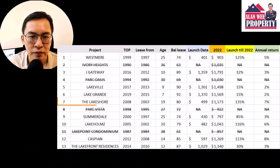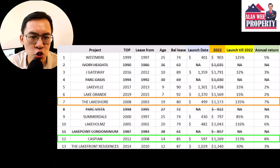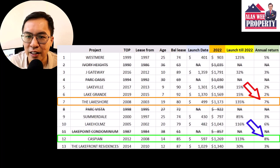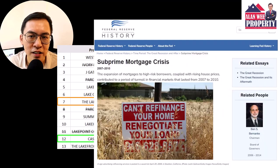This means that I divide the return by the number of years it has been holding on to the initial launch price. We can see both Lakeshore and Caspian have achieved a strong 7% and 8% annualized return. Caspian is the clear winner here as it was launched at a low 597 per square feet in 2009, which is also coincidentally during the US subprime crisis.